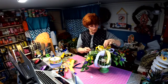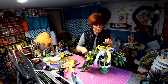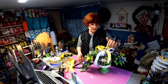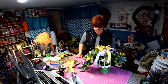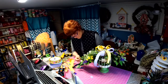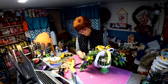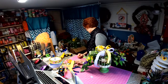Yeah, I need more of these purple flowers in the bow. I may take some of this out and put some white flowers in here and more of these purple flowers in here, because that purple really pops against that yellow. So I think that's what I need to do. Might use some of this. I need more of that filler, this one. And I know I have more downstairs. I thought I had it up here.